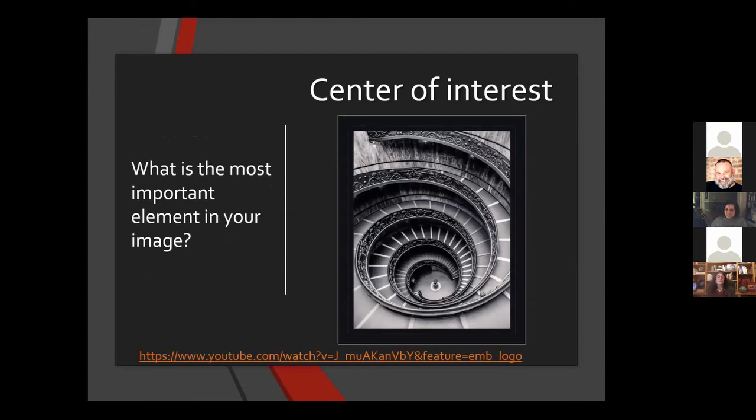So again, what is it that you want the viewers to look at? Is it the staircase? Is it the spiral? What is it that you want your viewer to look at? Figure out what your center of interest is and place it in one of those power points that we talked about in the composition a couple of slides before. And that is very strong. There's a reason why our eye goes there, and the maker wants us to go there and see where the action is.